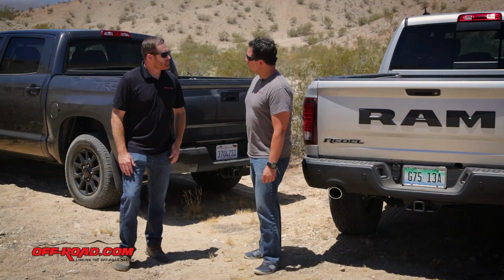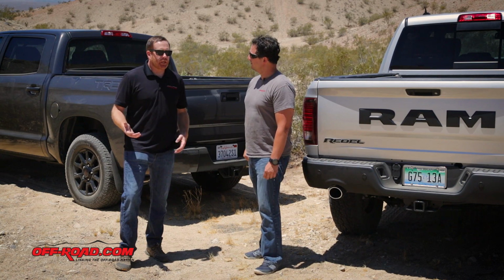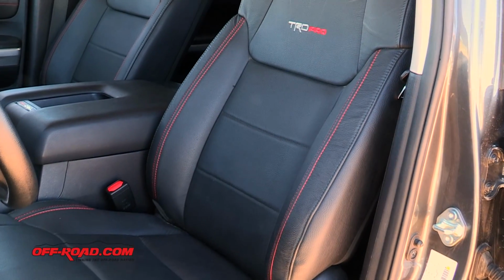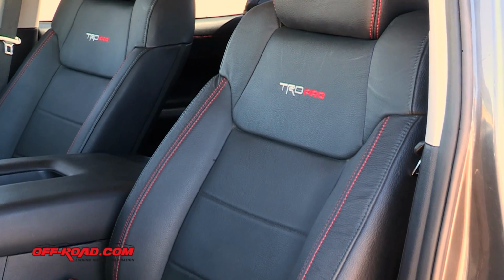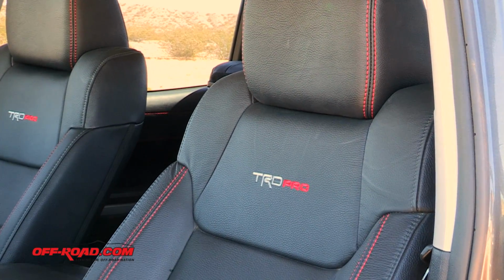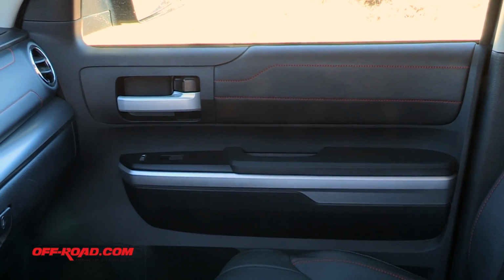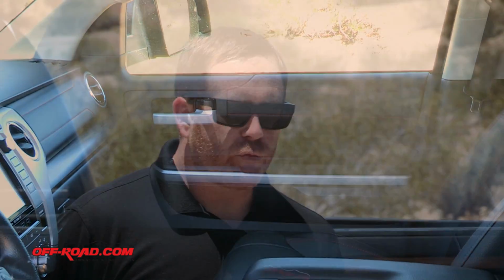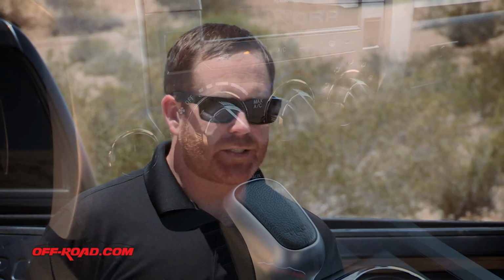So what do you think about the Tundra's interior? I think it's nice. Both trucks have great interiors. The Tundra's, you know, has added customization on there. TRD Pro is on the driver and passenger front seat. There's red stitching throughout on the dash and on the doors, seat and the back seat as well. Overall, I felt like the cabin was a little more spacious in the Tundra. It feels bigger. It's easy to get comfortable.